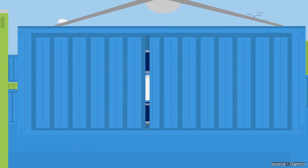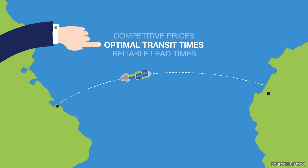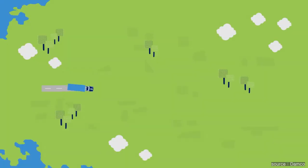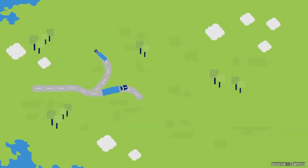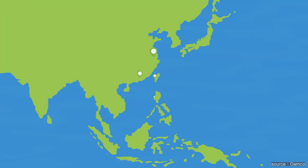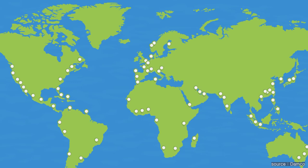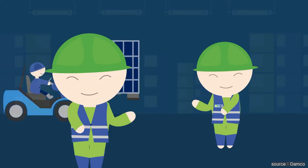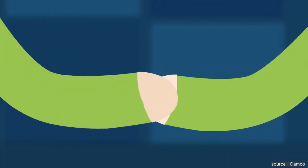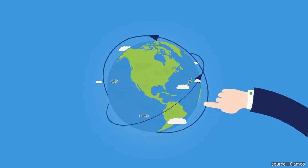Our LCL groupage containers assure that your cargo is shipped at competitive prices, optimal transit times, and reliable lead times. Value-added optional services like customs clearance and inland logistics at origin and/or destination make your LCL logistics even easier. Our flexible LCL solution is built upon our global network of offices and suppliers, along with our extensive experience in LCL ocean cargo. For decades, we've been providing our customers, wherever they are in the world, with our innovative LCL solutions. This has made us one of the world's leading providers of less than container load shipments.